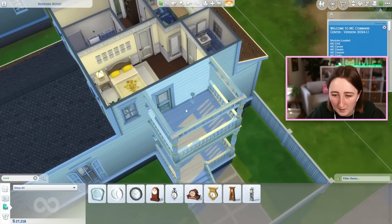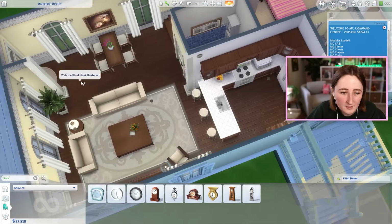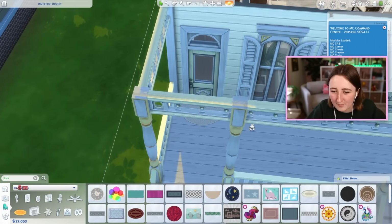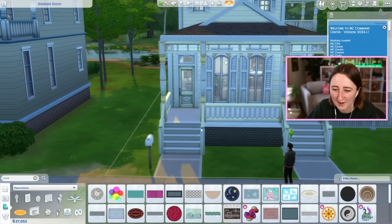So let's think a little bit about what to put on these outside patios. I think a couple of doormats would help. I think I will put a doormat outside in front of this door too, just so we can kind of distinguish that one as the main front door.